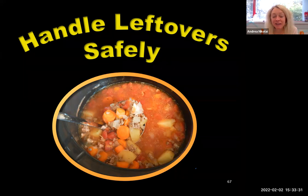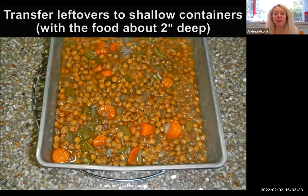So handle leftovers safely. This is important too. Just transfer the leftovers to a shallow container with food about 2 inches deep. That is because you want it to cool down quickly to get out of that danger zone. Remember how we talked about the danger zone was 40 to 140? If you leave it in the slow cooker, for instance, say you have leftover chili and you just set that whole container in the fridge, it's going to take a long time because it's so deep for the middle to get to a safe temperature. So if you do it really thin in a pan, then you can cool it down faster.